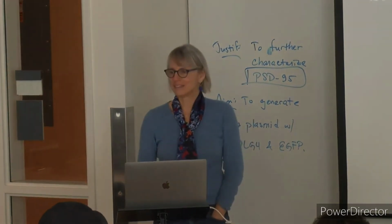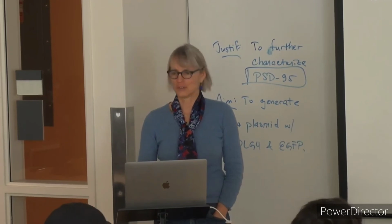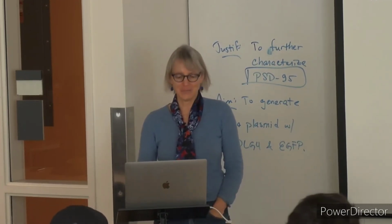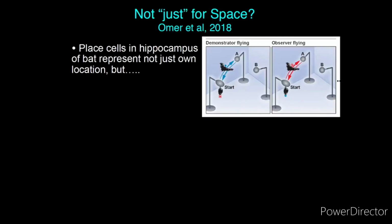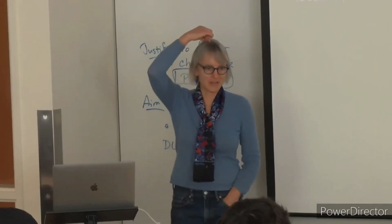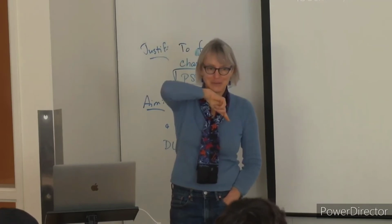So those bats, turns out, are extremely social organisms. They have very sophisticated social structures, and they care a lot about each other and who's related to whom and who's doing what to whom. And it turns out that there are social place cells in bats. That is, cells in this bat's brain, if I were a bat, that would be representing your location, Jack.